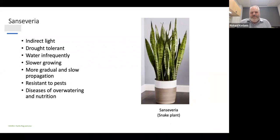And Sansevieria, the snake plant. There's two different types. One's Masoniana, that's the whale fin type, which is just a thicker leaf that comes out. And then there's what they call the mother-in-law's tongue or snake plant, which is the one you're seeing here. They like indirect light. They're drought tolerant, but they do like water. They don't want to be watered every day unless you're using small amounts of water. But still, every day is probably too much.